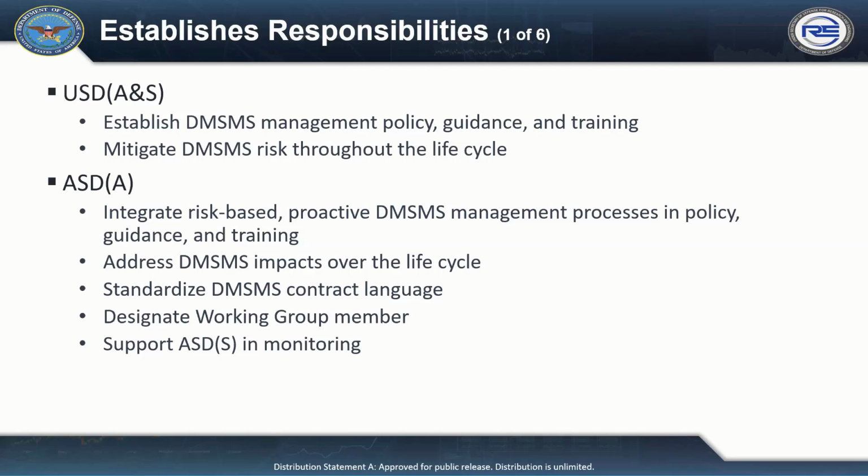The ASD(A) will designate a primary point of contact to serve on the DoD DMSMS working group, and also will support the Assistant Secretary of Defense for Sustainment in overseeing and monitoring the overall effectiveness and efficiency of DMSMS management processes, and continually help in developing improvements.